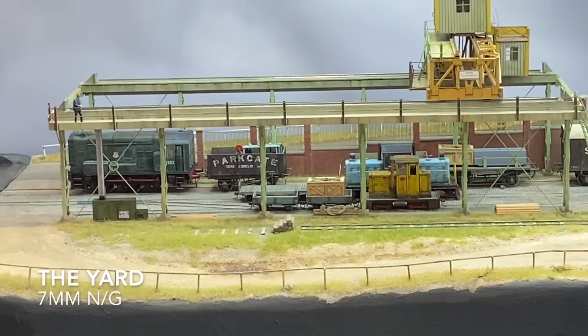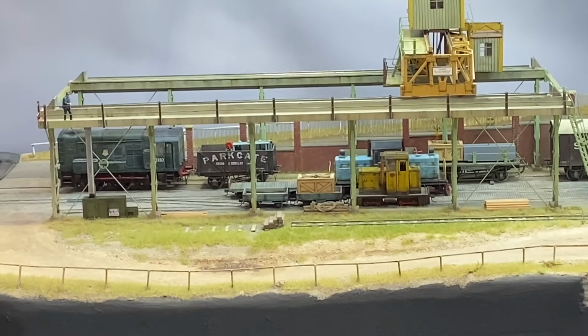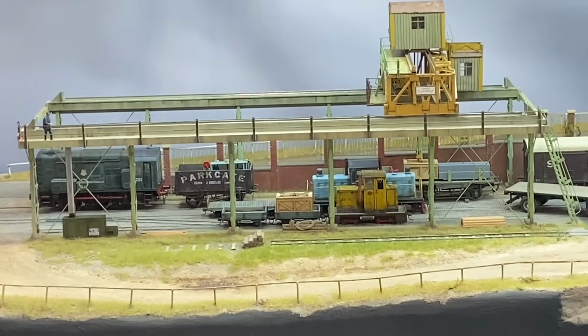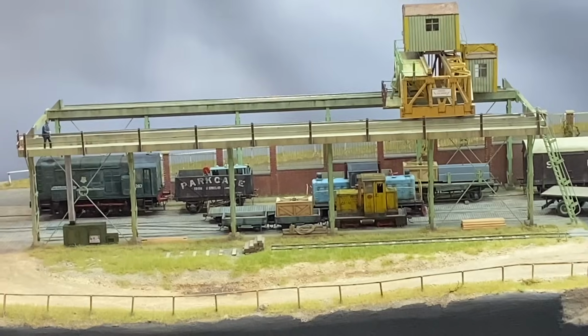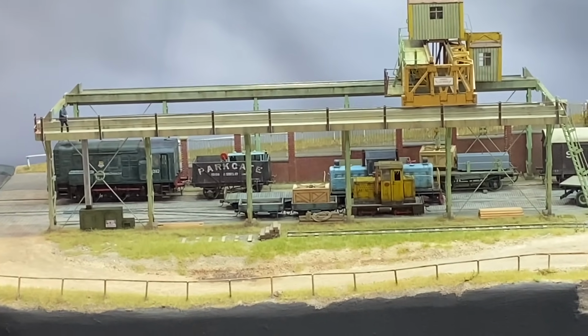In 7mm gauge, we have the yard, which is the most interesting layout because the majority of the items on it are operated by radio control. There's a working gantry crane, you can see a lorry reversing there, and the various N gauge and standard gauge locos that move between the sidings.